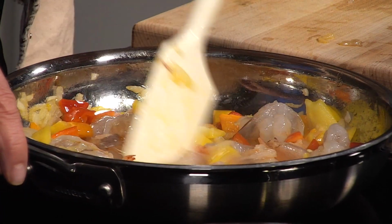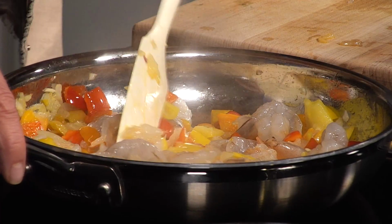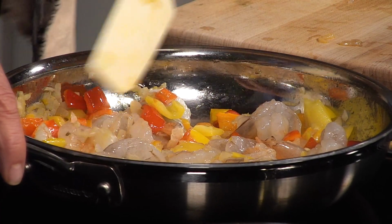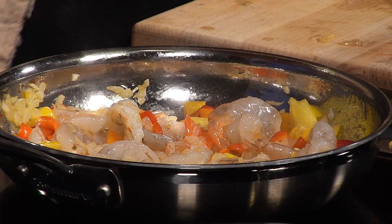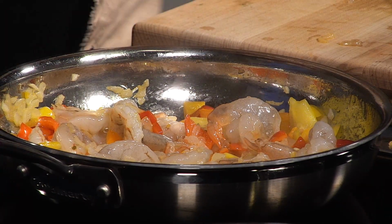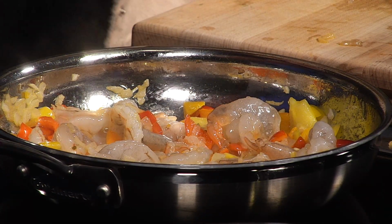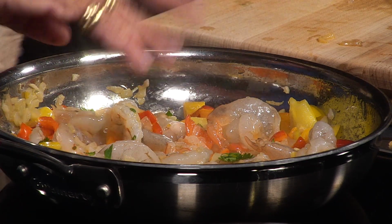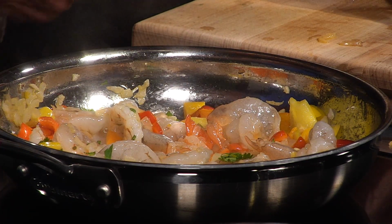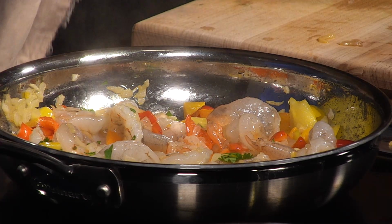Now, what would happen if we added some cilantro to it now? You could, absolutely. I'm feeling like doing it just for color. Does everyone who's going to eat like cilantro? I hope so. If not, they can pick it out. It's really pretty. And at the end, there's always going to be a squirt of lime.